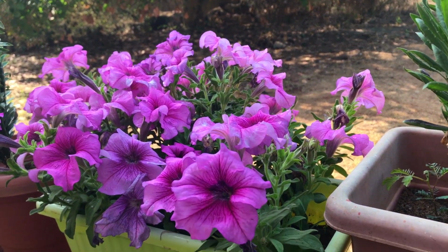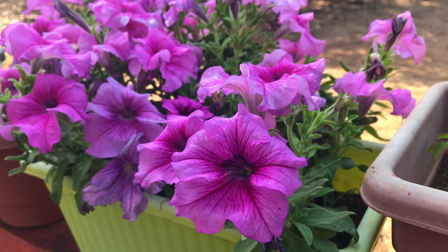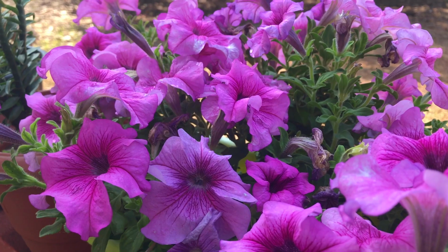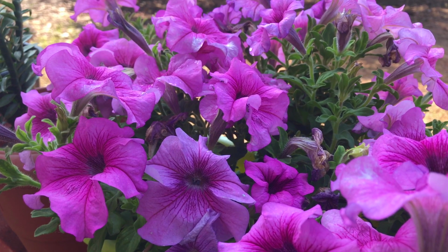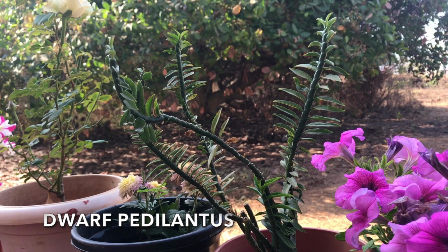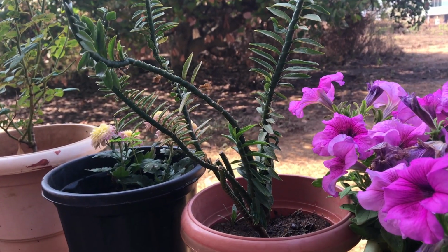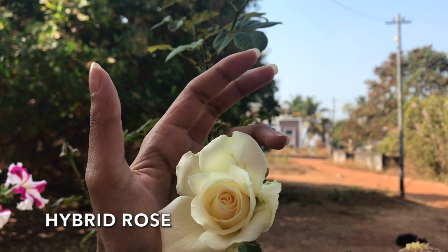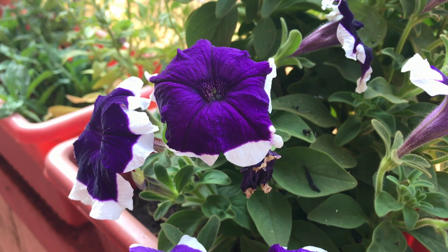Next I have a rectangular container with bubblegum pink petunias. Now these petunias are yet to grow, they are yet to flower more. And this is a dwarf variety of Pedilanthus. And this is the first bloom on this rose plant. It was really tiny when my mom bought it first, so she'll be very happy when she sees this.